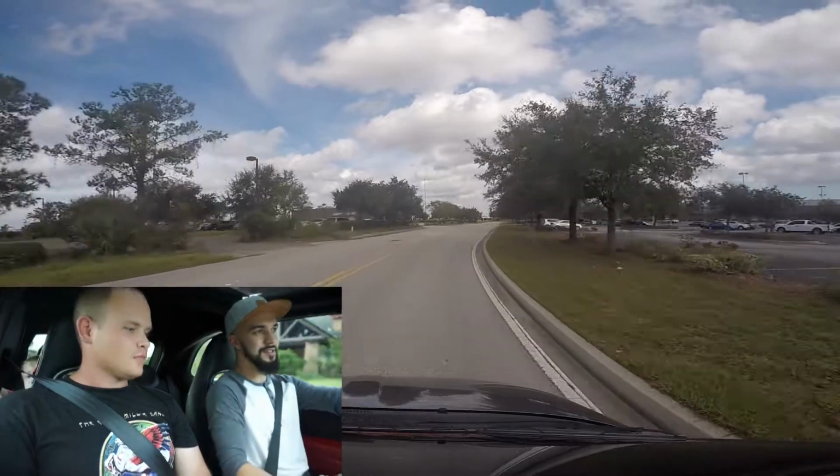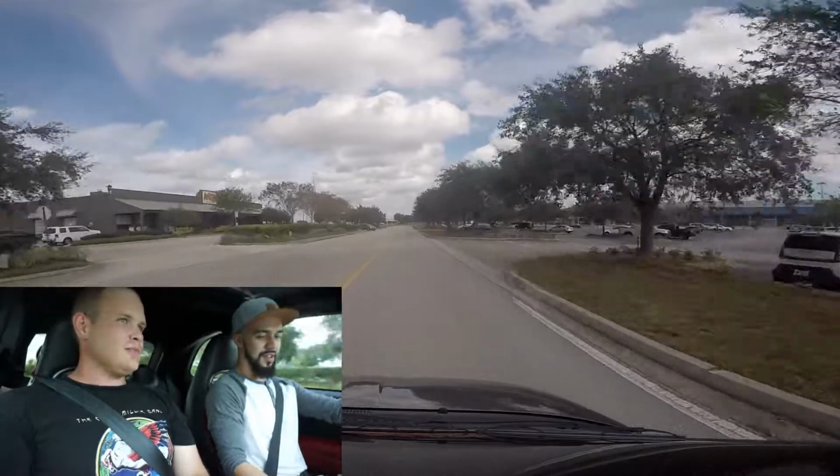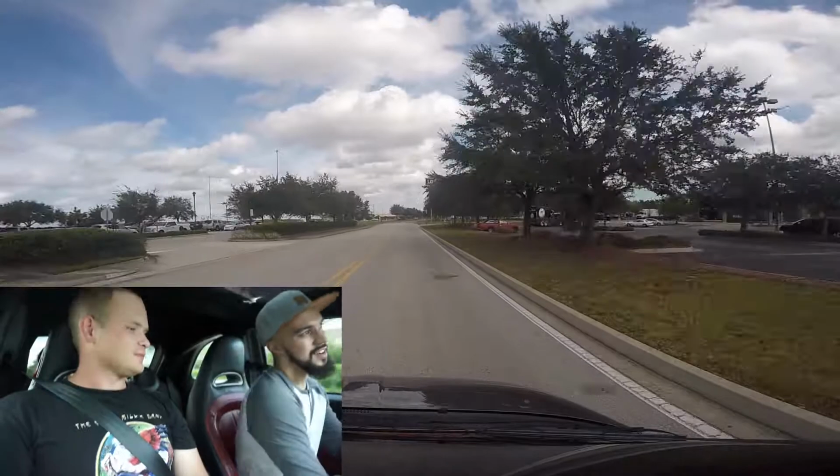Sounds pretty good, and I like the shifter position. It's right next to the wheel. Yeah. It's really cool. A lot of people don't like it. I mean, to me, it wasn't. Why wouldn't you like it? I mean, it's right next to the wheel. You just move an inch and you're already at the shifter.